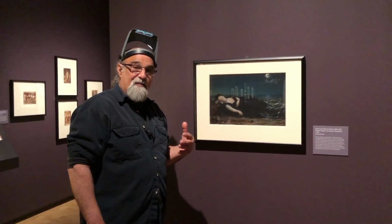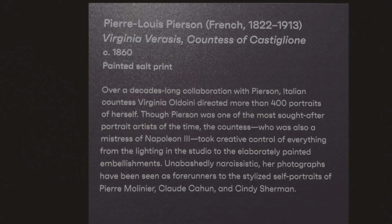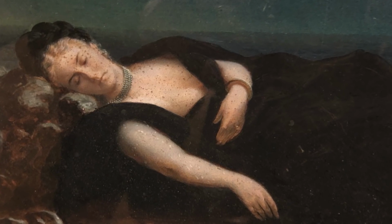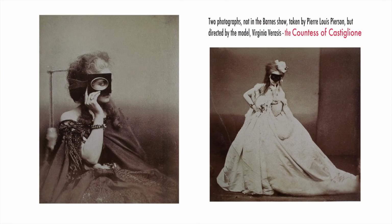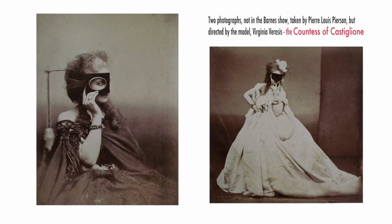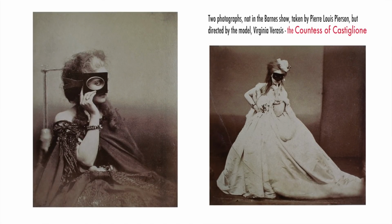This is a great example of one of the most outrageous photo subjects of the 19th century, the Countess of Castiglione. I'm sure I'm saying it incorrectly. But she would commission artists of all kinds to make portraits of her, and photographers were on the top of the list. There are hundreds and hundreds of portraits of her. Very sexy, very flirtatious. She just knew how to pose in front of the camera. She could vogue long before voguing was an official word.